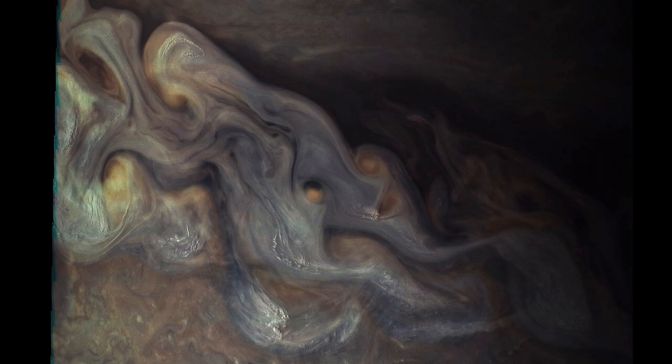So we've got these big wavy clouds, but then you can see tiny little white dots. They look tiny just because Jupiter is so big. These are actually clouds that are about 50 kilometers across. They are up above the cloud deck. We know that because we can actually see them casting little tiny shadows.